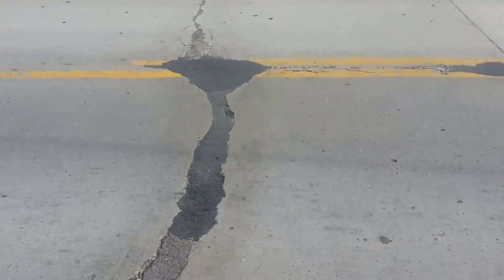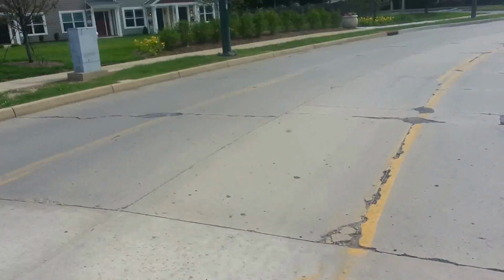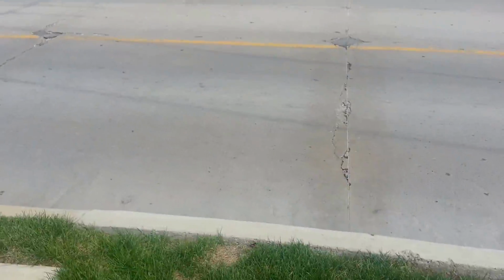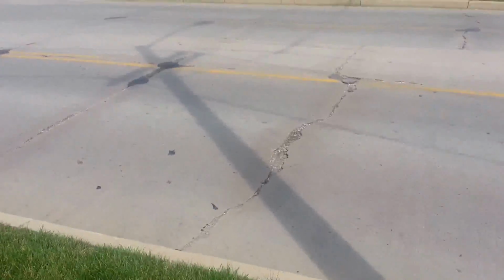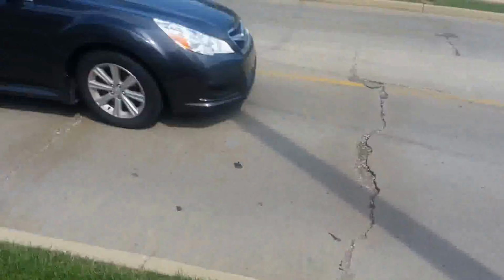Look at this crap, how all this patchwork is just falling apart in the road. Yeah, it's basically everywhere. Look at this crap. And this is by a hospital. Miami Valley Hospital, as big and powerful as they are, they should be able to influence the city to do something about this. And people fly down here and down South Main. And there's no excuse for a hospital road to be this bad either.